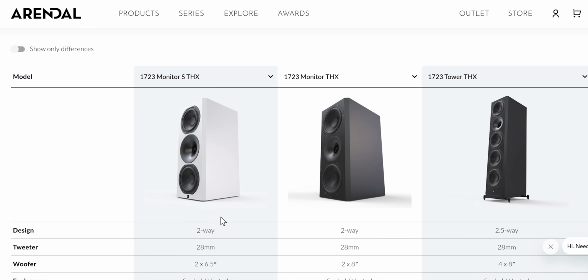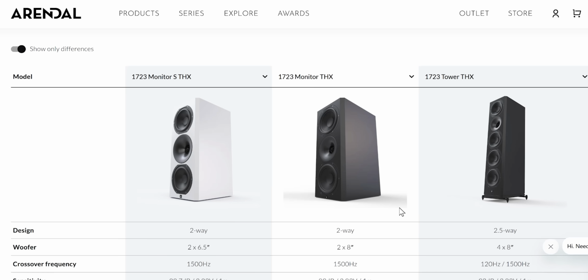Now lastly, if you were wondering why I chose the S monitor instead of the monitor, the S monitor is just a slimmer and smaller version of the monitor, but it's actually not that small at all. The monitor is a bigger loudspeaker, but it's slightly more expensive, but not by much. So it's kind of weird in that kind of lineup they have. But when I measured the loudspeaker, the S monitor measured better and it sounded more neutral and natural to me without a little bit of that brightness bump on the monitor itself.